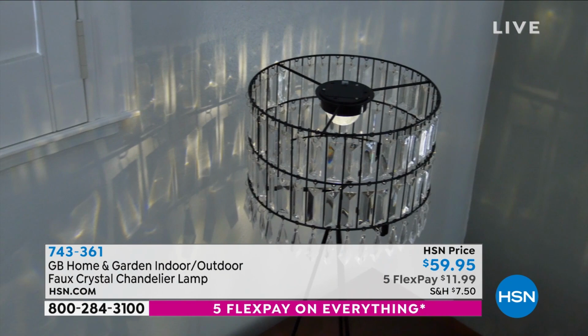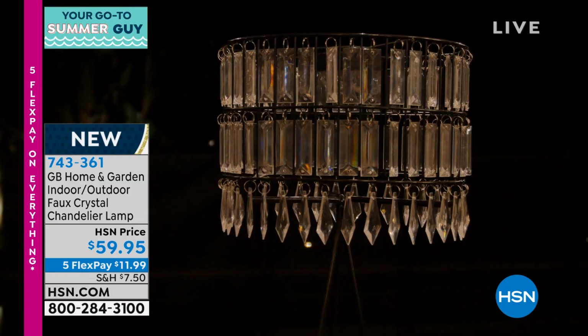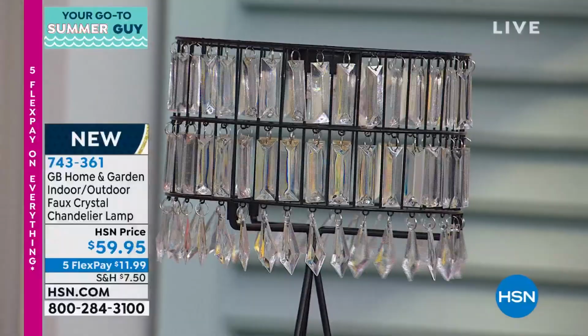Once you have one, you're probably going to have to pick up a second one to totally balance your design, just like you're seeing in the video there, either side of the couch, either side of the chair, outdoors or indoors. And usually, Guy, when we see that word outdoor and crystal chandelier lamp in the same graphic, it usually means there's multiple numbers in that price. And today it's not the case.